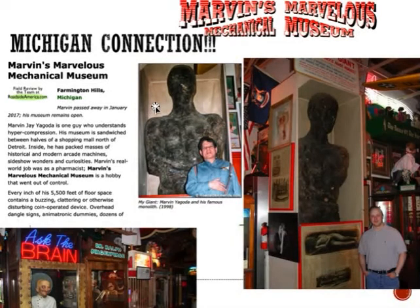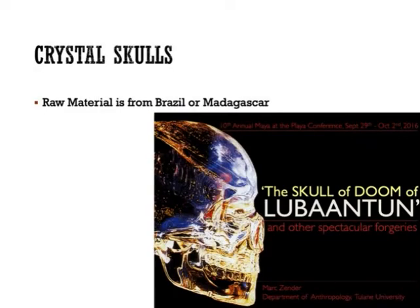But on display is the Cardiff Giant, and this is probably the P.T. Barnum version, unless it's a fake of that one. Who knows? But it probably is. The crystal skulls. I'm using some pictures from a presentation that Mark Zender did. He's at Tulane University. He's a Mayanist, and he's written a couple of things about these skulls.